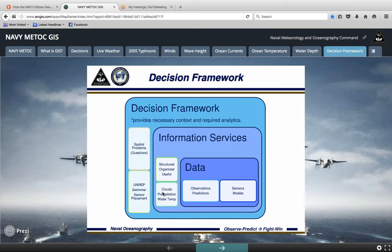Do you need to know what impacts that water temperature has on that swimmer or that vehicle? So this is a decision as an app. So that spatial question of the problem is absolutely necessary to be able to run this into a decision framework.